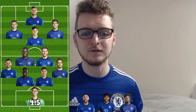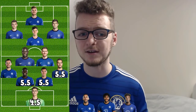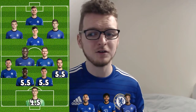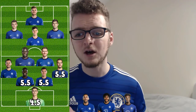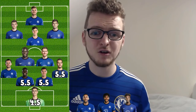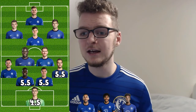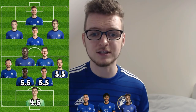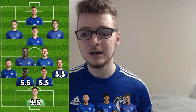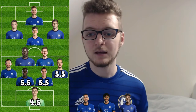Azpilicueta, Christensen and Zouma all getting a 5.5 now. I do think that Zouma probably should get a 5 because I didn't actually notice until watching it back that in the second goal he was walking back to the ball and it was obviously all scrambling around the box, so I don't think that was great at all. So I would give him a 5. The reason why I wouldn't go lower for him is because I think he won absolutely loads of aerials. I think it was 9 or 10 aerials he won, and he did still look like a big presence at the back and did make one or two really good last-ditch tackles as well. So I wouldn't say he was awful. I do think the defensive collective as a whole was just pretty bad. So that's why I'm going to give him a 5, even though it says 5.5 on the screen.